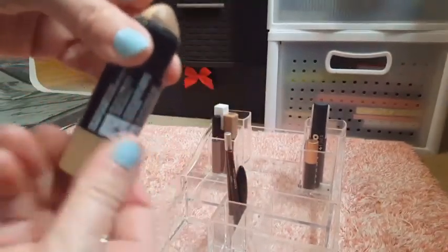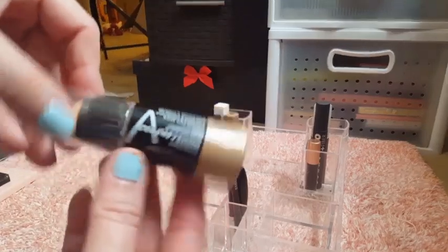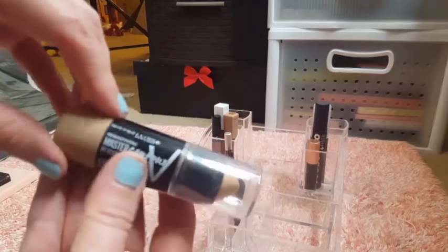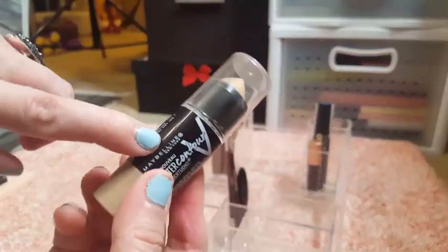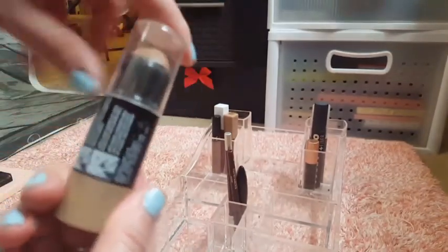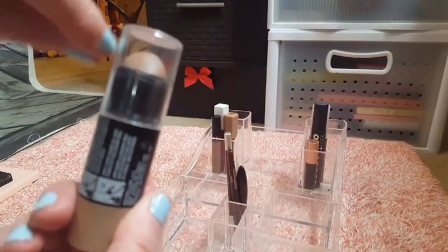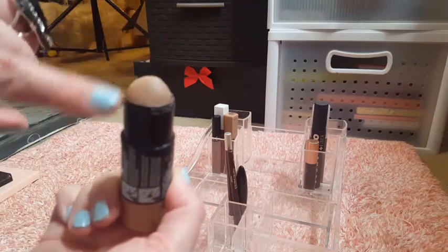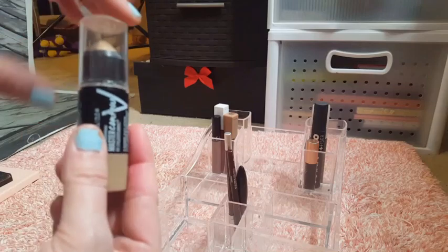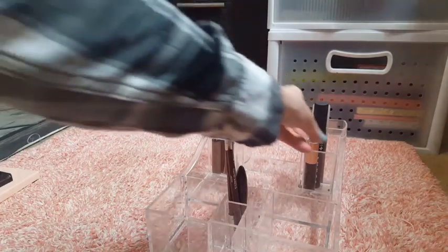And it does work good if you want a drugstore cream contour. It's super blendable, very creamy. So I highly recommend these if you want to do that. And you can use a brush and just brush it on the tip of the contour side. If you want to contour your nose and things like that and get more detail, you can use a brush. It's very easy.